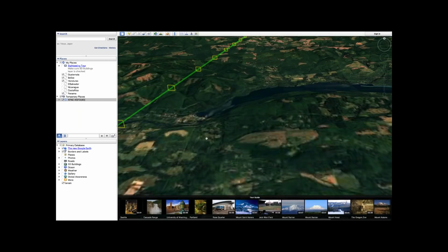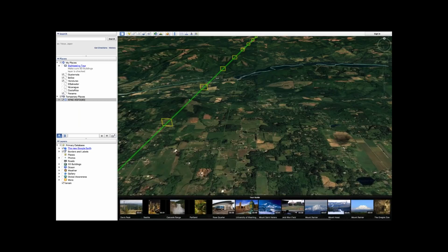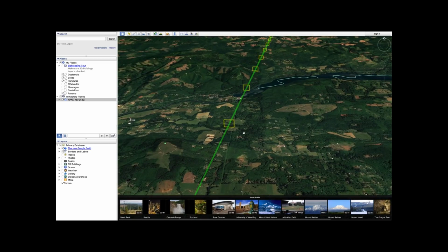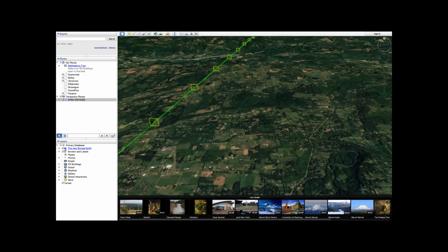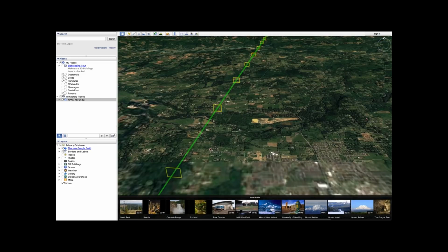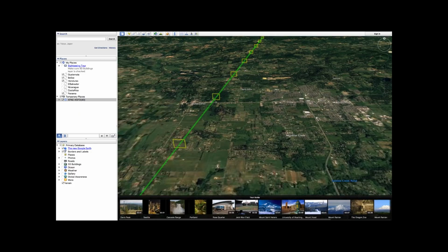So here, you can see the hoops that you fly through. You see the cities that you go to, and so on. Okay, so you have this great opportunity to actually visualize your flight, not just by looking at a two-dimensional map, not just by loading into the GPS, not just by looking at the weather, but actually literally looking at the area that you're about to fly over.